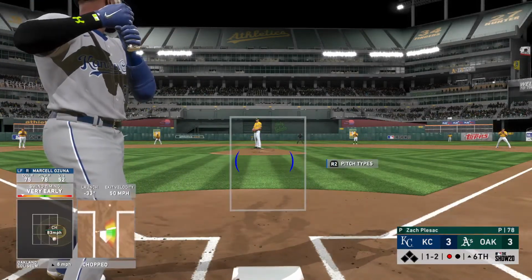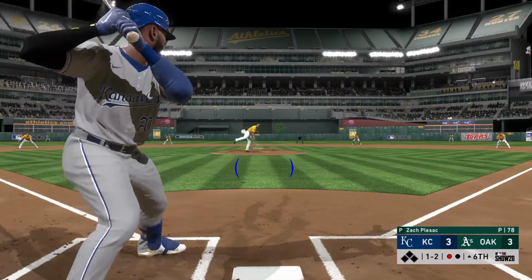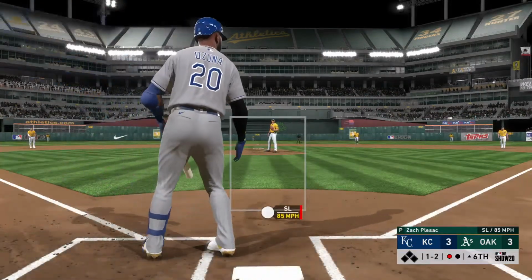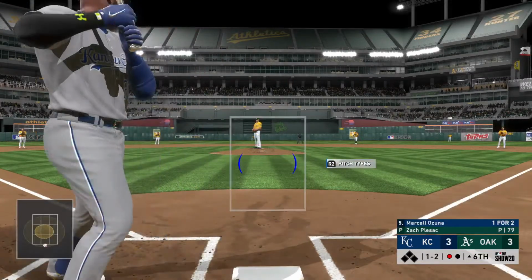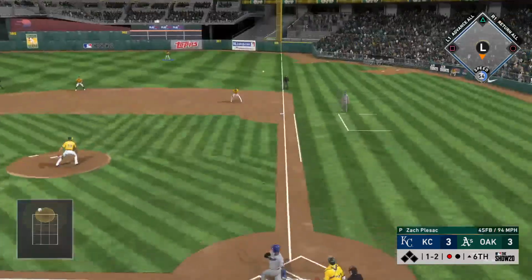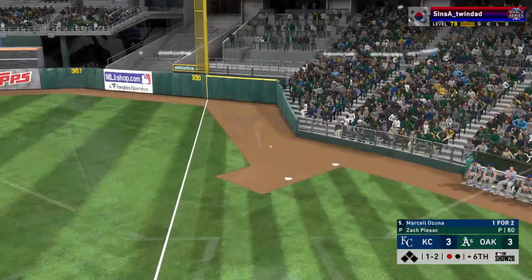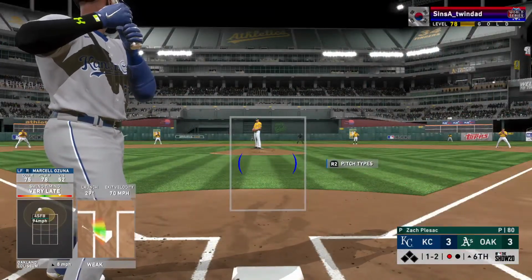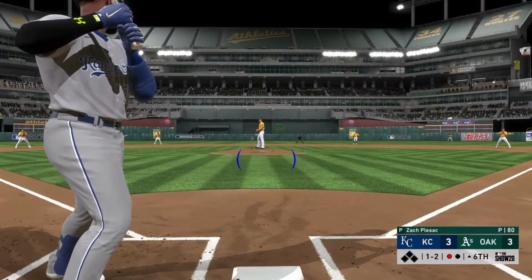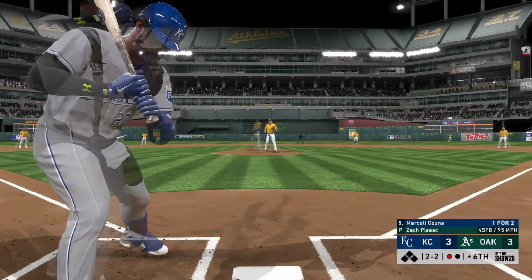Three runs, 6 hits, and no errors so far for the Royals. Neither guy willing to give in, and the at-bat will continue. Now a swing and a fly ball. But this will wind up being a foul ball. The 1-2. Misses for the second ball.